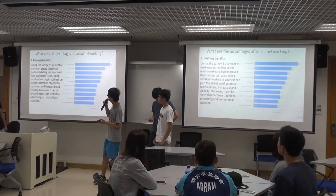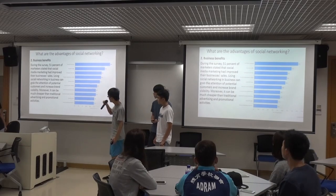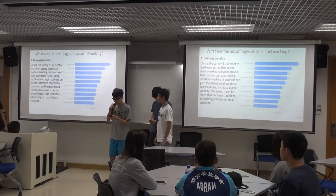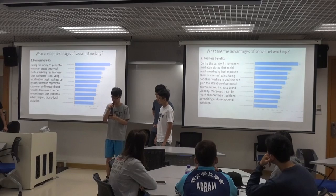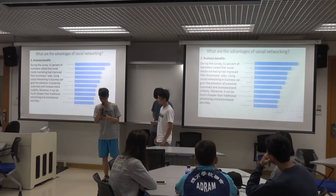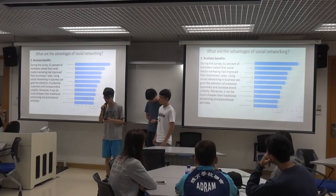Next page. Second is business benefits. During the survey, 51% of marketers stated that social media marketing has improved their business sales. Using social networking, business can grab the attention of potential customers and increase brand visibility. Moreover, it can be much cheaper than traditional advertising and promotional activities.